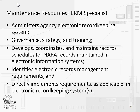So a little bit more about the ERM specialist. As I said, he administers the agency electronic record keeping system. He actually supports governance strategy and training for Capstone, for our cloud-based email system, and for other electronic records management initiatives. He developed our draft Capstone schedule, and he also coordinates and maintains schedules for NARA's systems and all data that are maintained in NARA's electronic information systems. So he's our person on the ground who gets out there and goes to the CPIC meetings and works with project managers and makes sure that electronic record keeping is integrated into these systems.